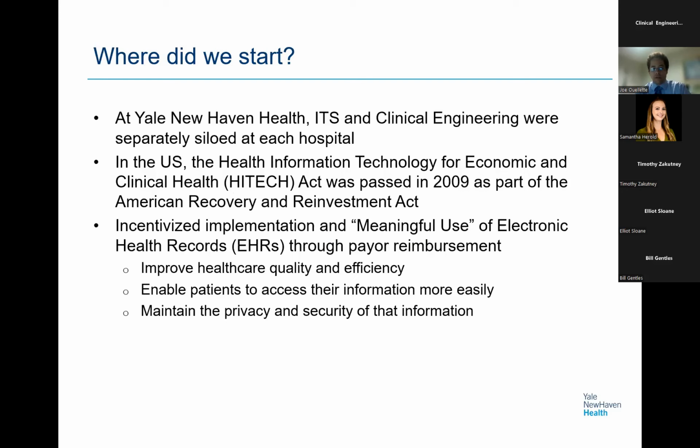But I'm going to talk about how we developed our program at Yale and where it started and how it grew into what it is today. When I first started, actually before I started in 2011, both IT and clinical engineering were separated across our health system, and each hospital had their own groups.